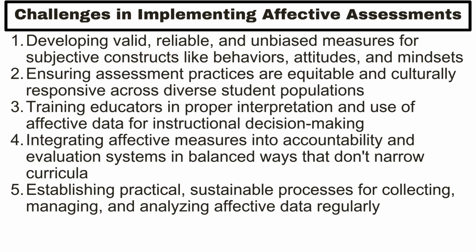Second, ensuring assessment practices are equitable and culturally responsive across diverse student populations. So effective assessment is to assess students with diverse methods to ensure a fair measure in all results. Equitable and culturally responsive assessment is also a challenge in implementation, whereas this assessment is to become diverse in culture and fair to all the students in a classroom.